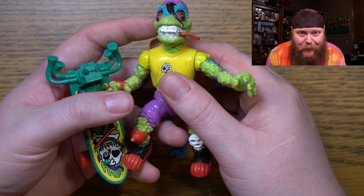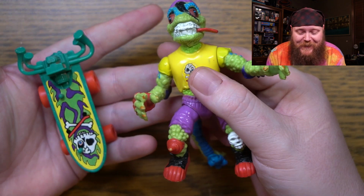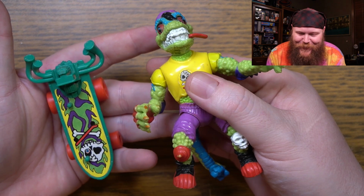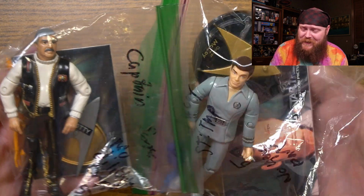About 2 minutes later, MDJ 2K7 comes up and says, "Hey, look what I found." And he found this exact same figure for $5. So I spent too darn much. Next two figures here, I've got Bones and Scotty.